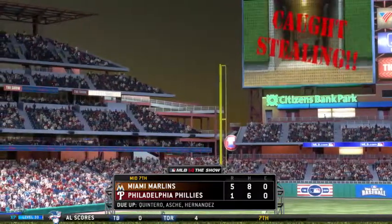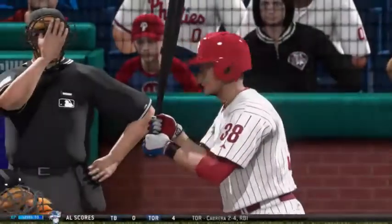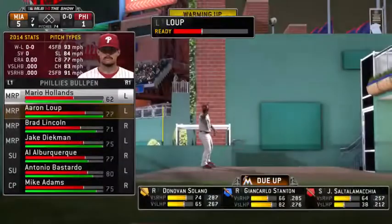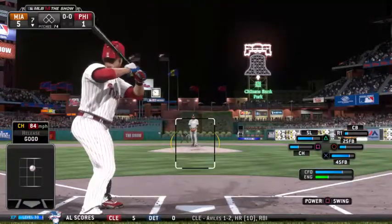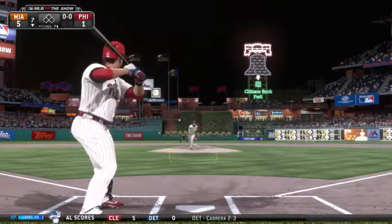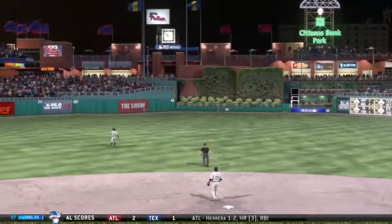Bottom of the 7th now. Get up and stretch here in Philly. It's the Marlins 5 and the Phillies 1. Humberto Quintero will dig in now. A single and a fly out for him in 2 trips thus far. Now here's the first pitch. Well hit high in the air and deep to center field. Marisnick is under it to tuck this one away, and it's a 1-pitch out to begin the home half of the 7th.